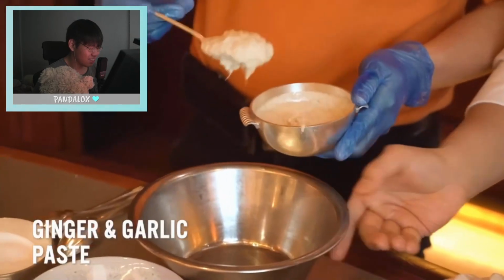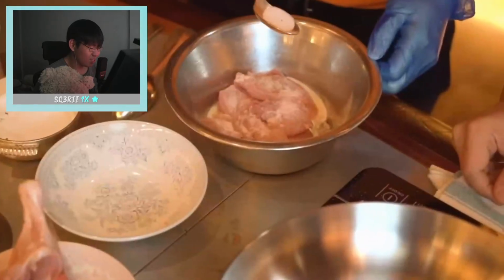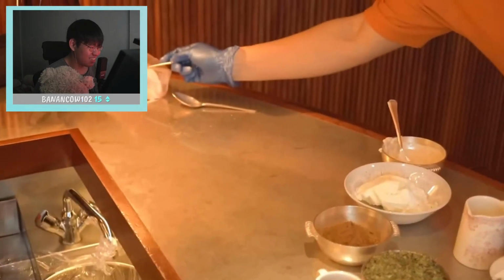Uncle Roger don't like breast, so we only gonna use chicken leg. First put in the ginger garlic paste. And just put the chicken in there. Please stop serving chicken breast from now on. You're ruining Uncle Roger's reputation. Bit of salt. And then bit of MSG also.